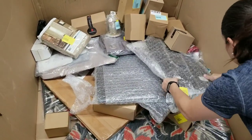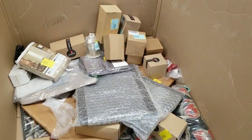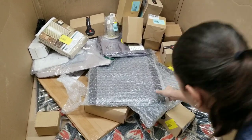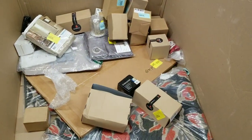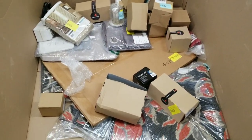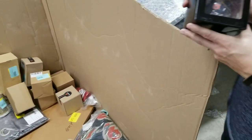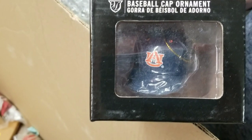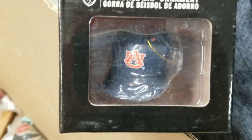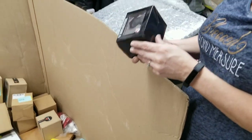All right. Then we've got some more picture frames. Ooh. This is the broken one, where the piece came out. Okay. This one looks intact. This one looks intact. You're hearing the bubble wrap, not the glass. Okay. Ooh, I see a baseball cap ornament. Is that a university? Let me try to focus there. There you go. It's a baseball team. I don't know which baseball team. It's not professional baseball. It says Colorado, probably.